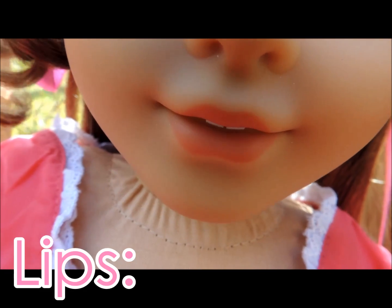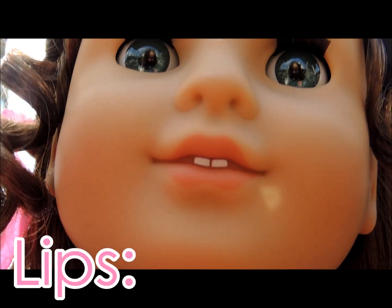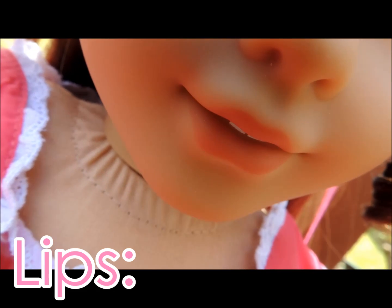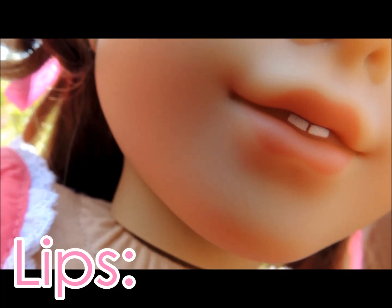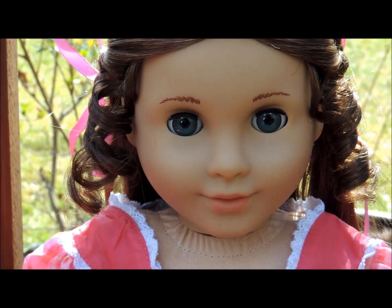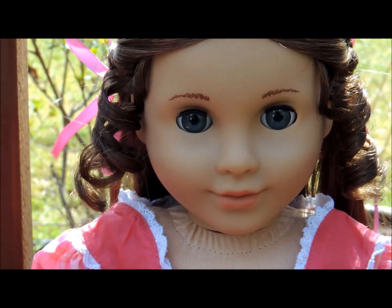Lastly, we have Marie Grace's lips. She has a thick bottom lip, like Elizabeth or McKenna. They are a light peachy pink color, and they show very little of the front teeth. Now that we've finished Marie Grace's appearance, I'm going to give you a really quick overview of her outfit.